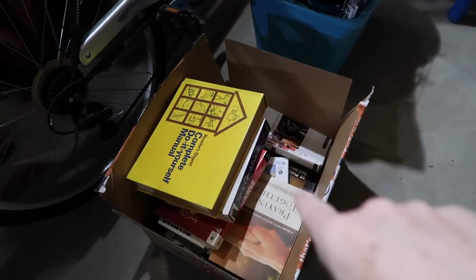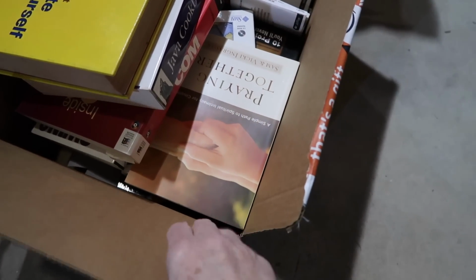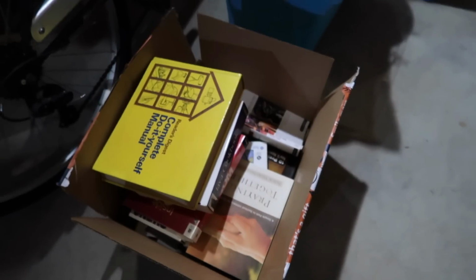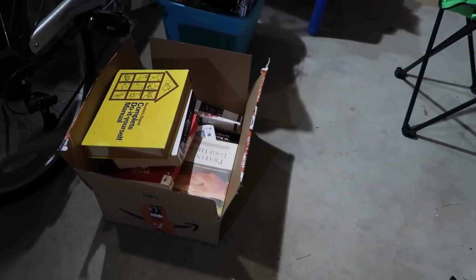So here's what we're getting rid of. The books will be donated. There's some papers on the bottom that I need to throw away, but feeling pretty good about that because most of that box ended up being stuff we could get rid of.